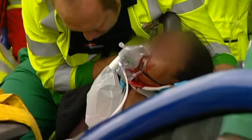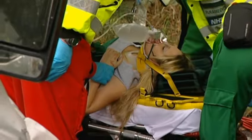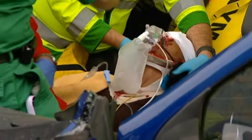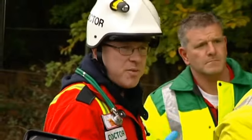Ebony Clements was driving Gemma Carver to show off her new home. Now Gemma has a serious spinal injury, and Ebony has a wound from her forehead to the end of her nose. Only one of the girls can fly in Helimed 98, and the choice is down to Dr. Jez Pinnell.